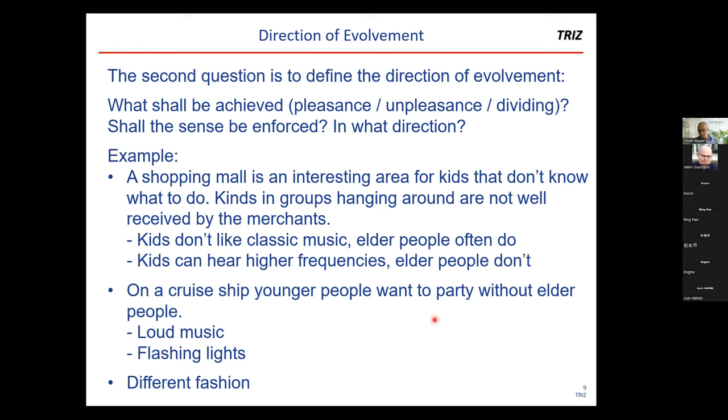A solution was used in a mall in the US where kids hung around in the parking lots, and the merchant didn't like it because normal customers didn't come anymore because they were frightened or felt insecure because of these kids. Kids don't like classical music so much, elder people often do. And kids can hear higher frequencies, elder people can't. So the solution they made was to play music on that parking lot, with higher frequency and classical music.